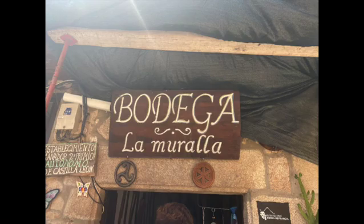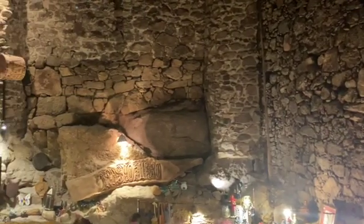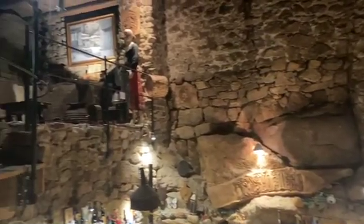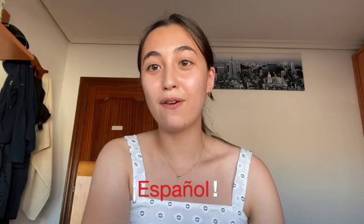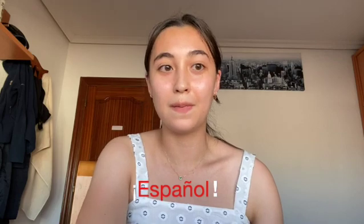The last place we visited in Miranda del Castañar was Bodega La Moralla, and I think it used to be an old winery, or a place where they stored wine underground, and it's now been converted into a small shop. The owner gives a complimentary tour. It is all in Spanish though, so if you have language skills, I recommend brushing up on them. But if not, it's still a great experience, and it's great to go in and look around.